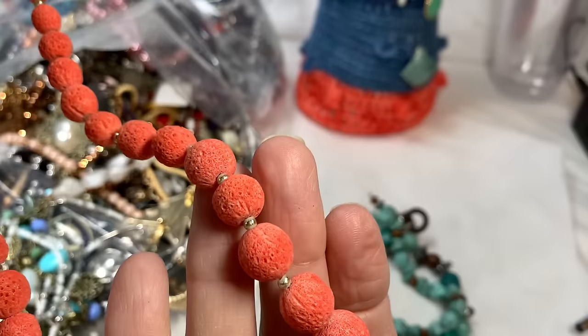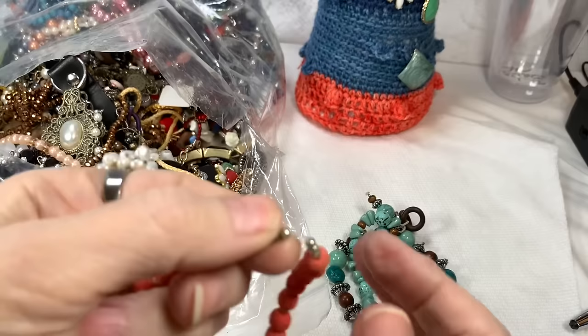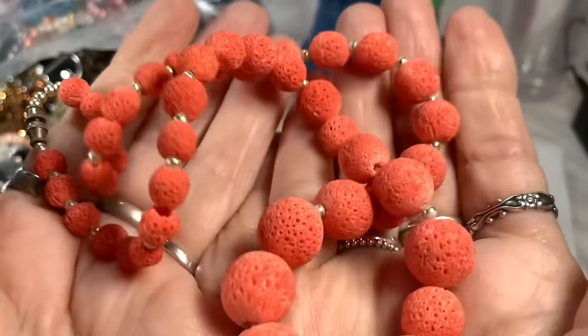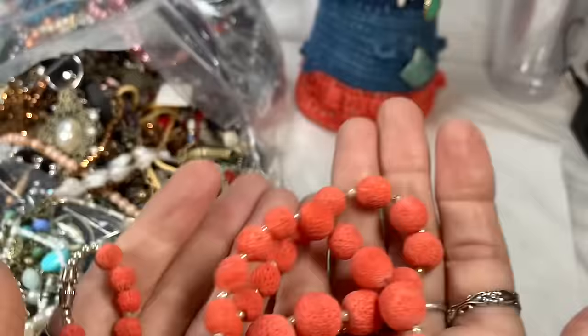So there's another one. Now, the gold tone beads do have some wear, so I don't think those are real gold. I'm taking a look at the clasp to see if it's sterling, but I'll probably have to look with the loop, and I'm going to have to look into it anyway, so let me know what you think. Do you think that's coral? It sure does feel like it. Wow, exciting. Another one for the research pile.